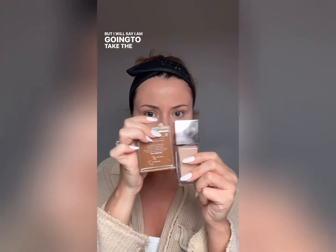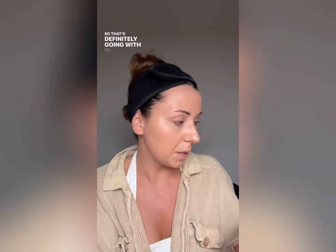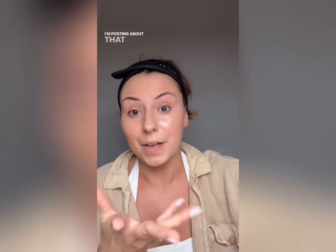Perfect way to say it. But I will say I am going to take the Dominique bronzer to give this more coverage and to darken it. So that's definitely going with me. Let me pack that right now, because I won't wear this to the airport. I usually just wear a little concealer in my, the typology corrector. I'm posting about that tonight, actually.